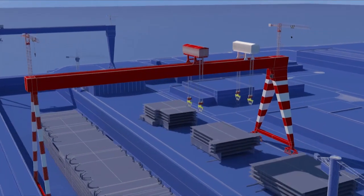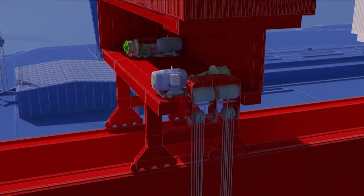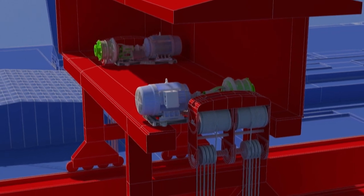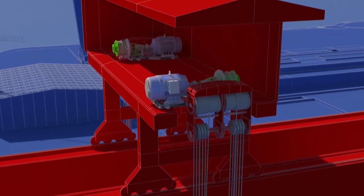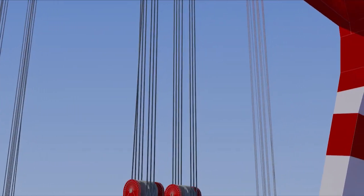This giant moving bridge works with two carriages. In each of the carriages, two lifting systems are positioned at the ends. In each lifting system, there is a single 1,400-meter-long cable that is lengthened or retracted to raise or lower the load as required.